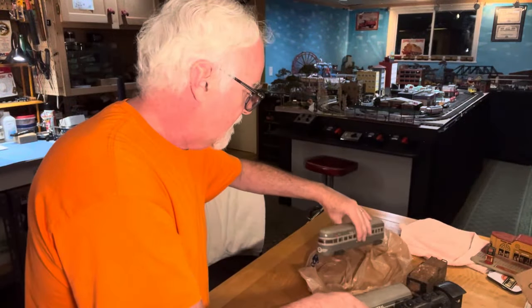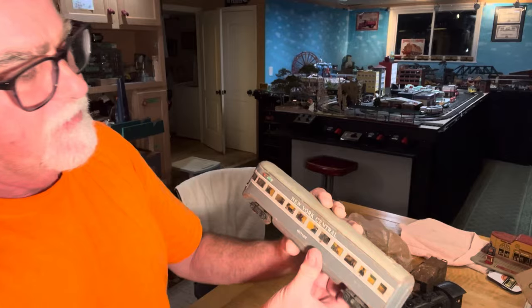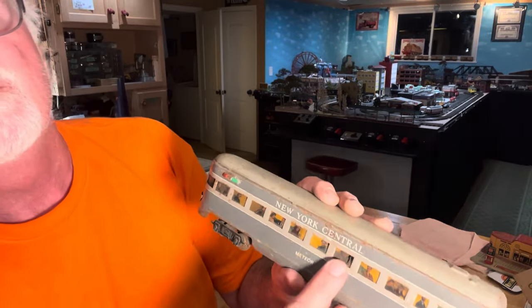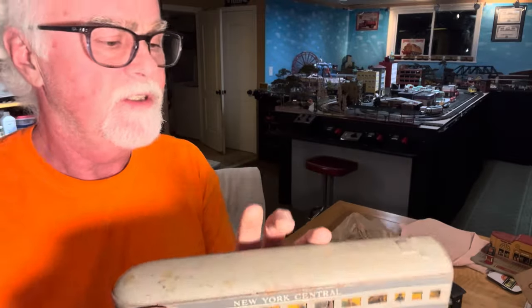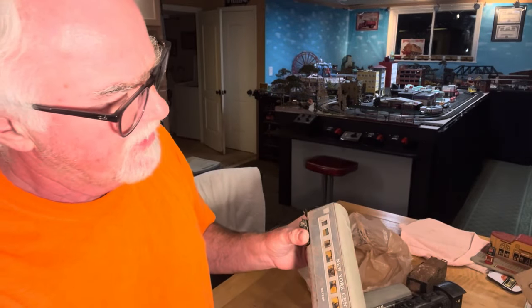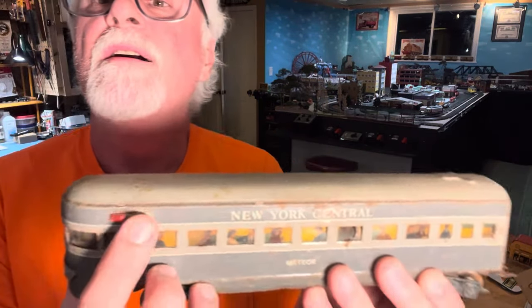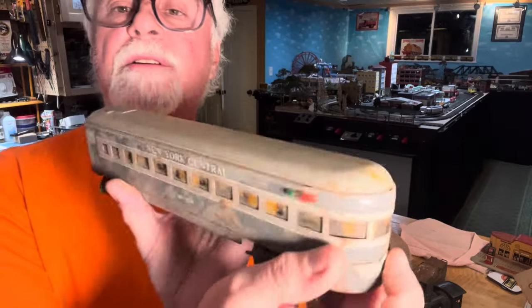And then here is the observation car. It's called the Meteor. Here again, we got a little bit of damage to the window insert. I'm hoping that I can, once I get that out, clean it up a little bit. What is nice, it still has the marker lights on both sides. And it's not in terrible condition.